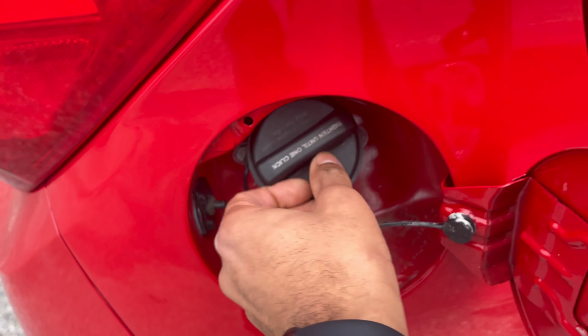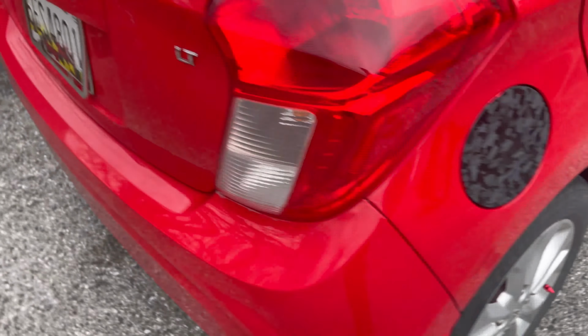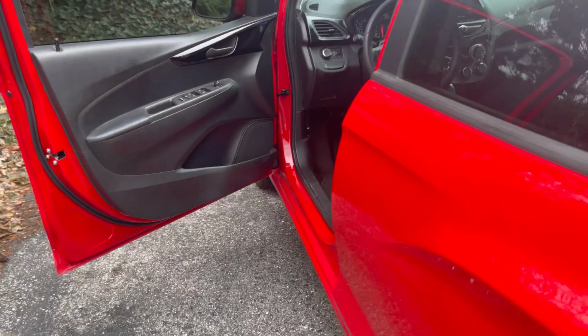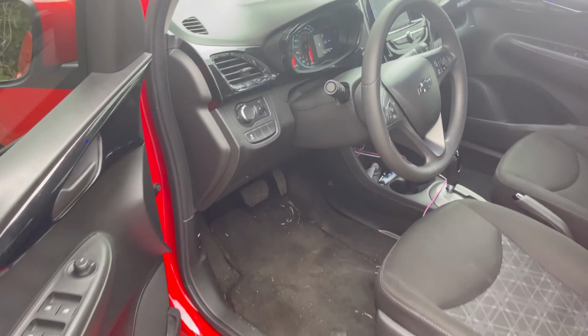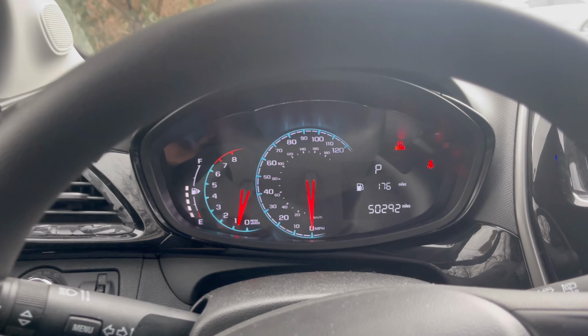So yeah, guys, pretty simple, reliable car so far. I guess I'll keep you guys updated on the mileage when I probably hit 100,000, if I still have the car, how it is and what issues I had.